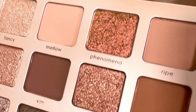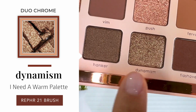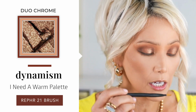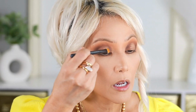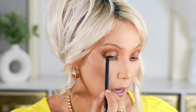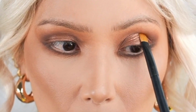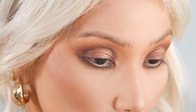All right, I'm gonna take this on to this Rougher 21 brush. And again, we're going in with the darker duochrome called Dynamium. And that has like a brown, it's like a chocolate brown with a green sparkly shift in it. And I'm gonna kind of dip that off a little bit. And I'm just gonna pop that right there, and that's gonna transition that into the rose gold one we just used. All right, back to Pat McGrath.